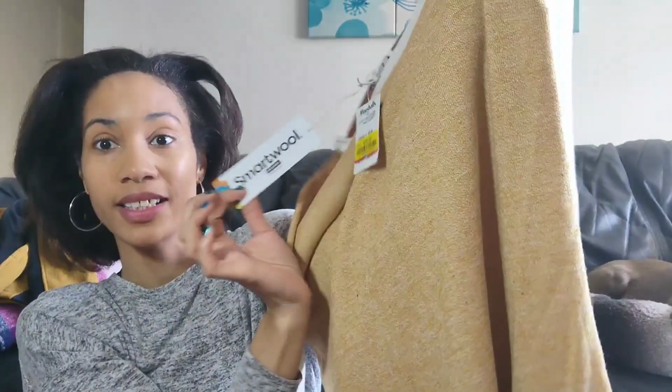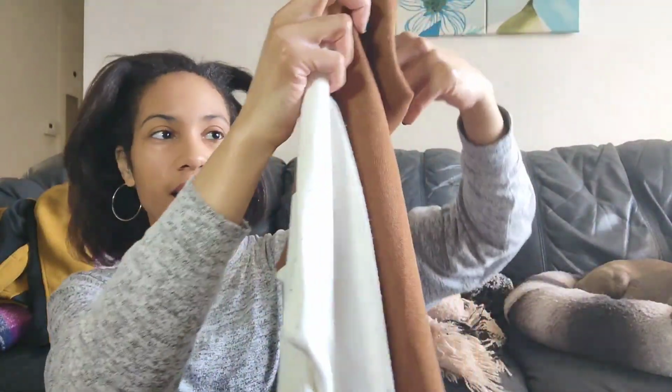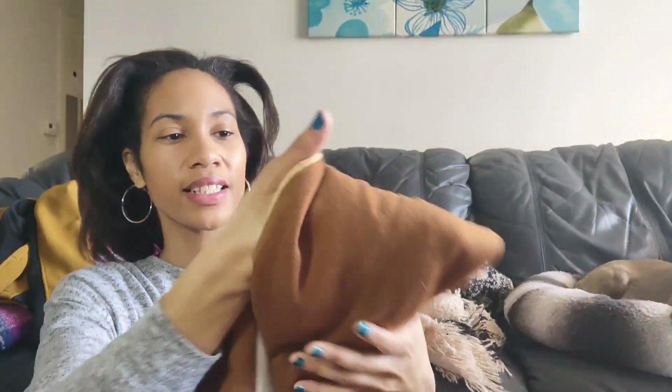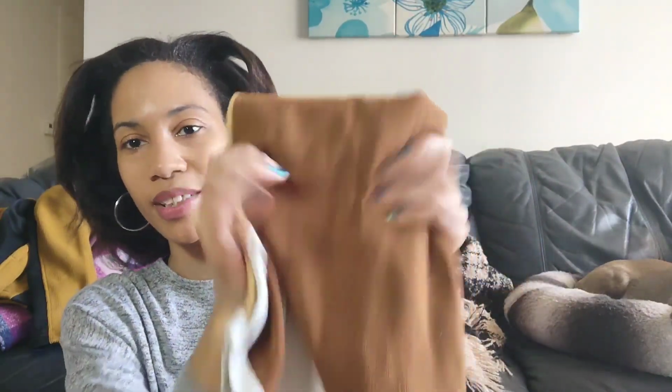And again, it's new with tags. So that's the difference between thrifting. I mean, I find new with tag things at thrift stores all the time, but it's just when you're trying to find specific things like this, I was like, oh, I never find it even pre-owned. So this is new with tags. $26 didn't seem like too much to pay, so I grabbed it.